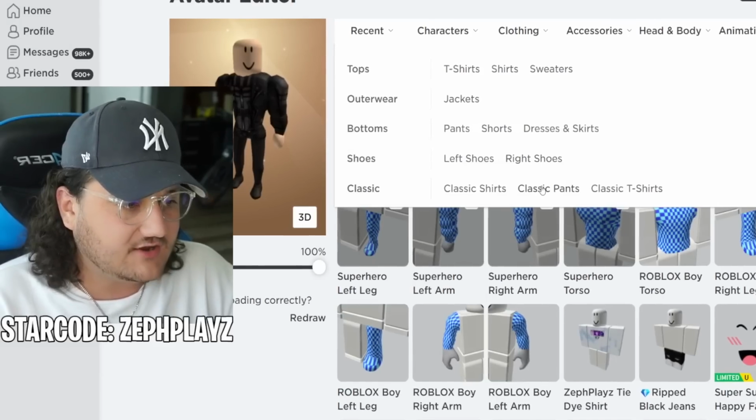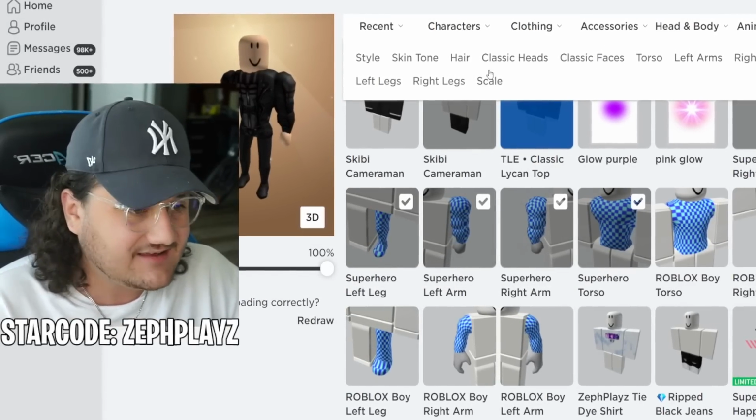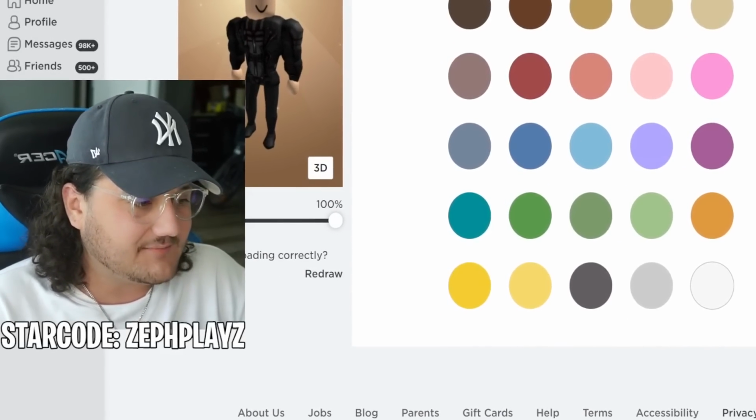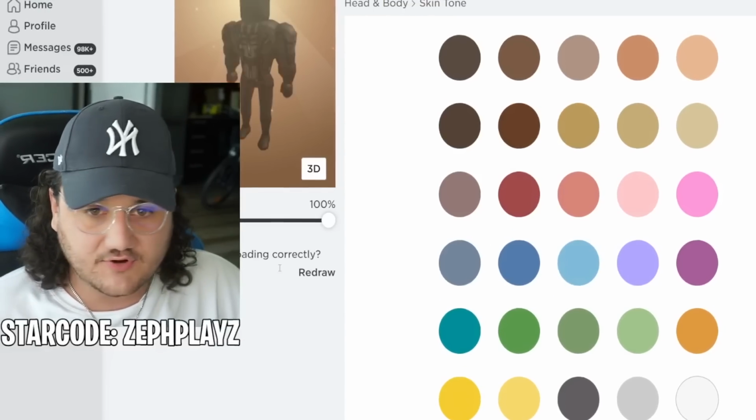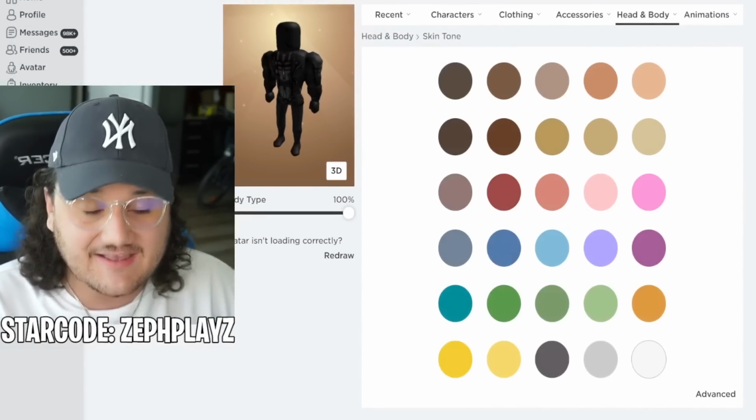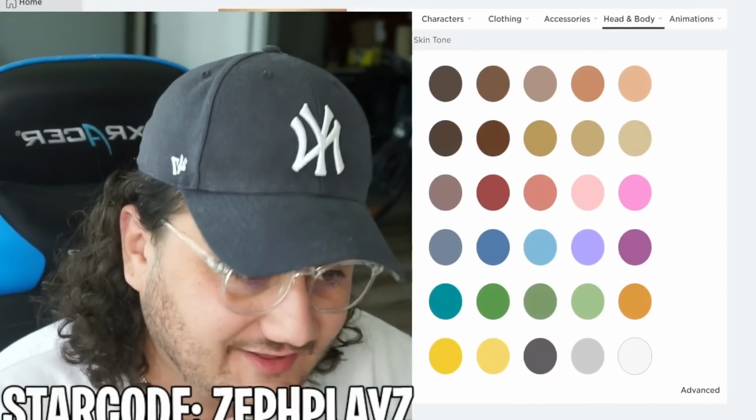And basically what we gotta do from here on is change the skin tone. So to do that, we're gonna go to skin tone. We're gonna make it completely dark right here. Boom, right there. That should look pretty good. And yeah, guys, that is looking fantastic. I'm really impressed with that.